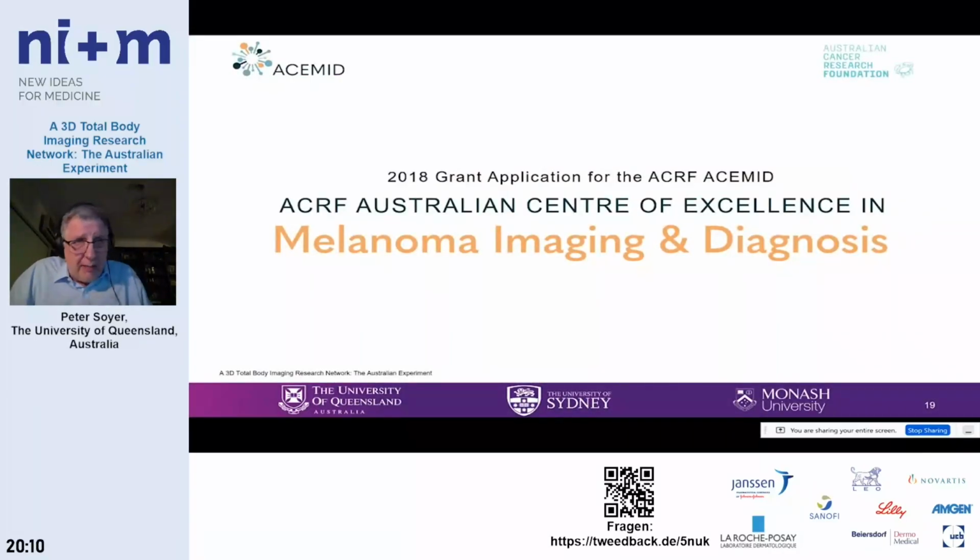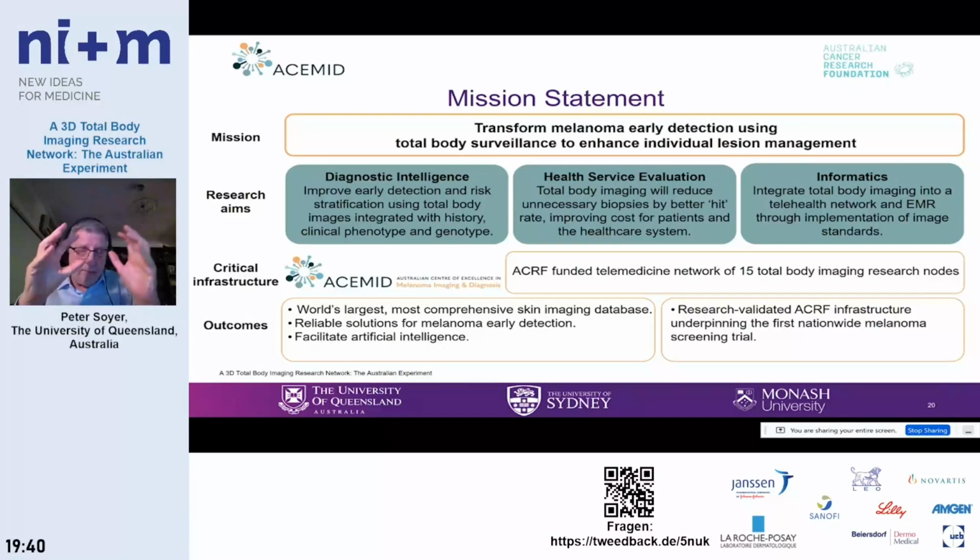But let me now speak a little bit about our research framework, which we are building up. It was in end 2018, we and when I say we, this is a consortium of researchers from the University of Queensland, the University of Sydney and Monash, under the leadership of UQ. We got a 10 million infrastructure grant from the Australian Cancer Research Foundation. And in this slide, basically, this summarizes our research aims. Obviously, the mission is to transform melanoma early detection using total body surveillance to enhance individual lesion management.